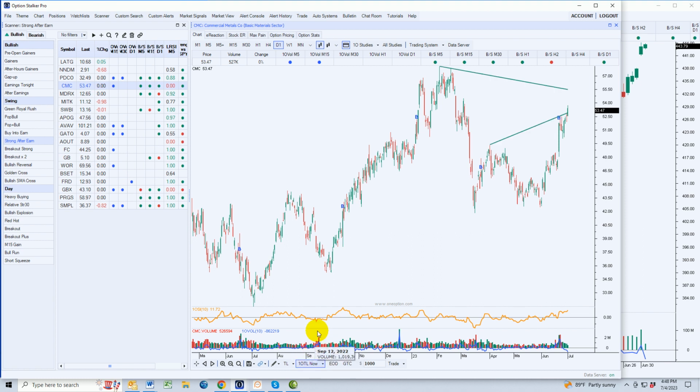And now we can see we've got a nice upward sloping trend line here. This is a high plus that's been breached to the upside. Plenty of room to get to this downward sloping trend line. I like this stock. I think this is going to be my pick of the day. So CMC, Charlie, Mary, Charlie.